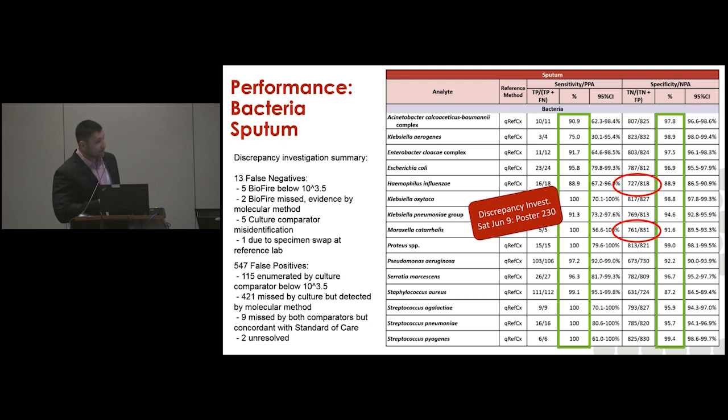So here's another poster you might want to look at. On Saturday, poster 230 is our R&D team put together a really comprehensive poster explaining how we did all of our discrepancy analysis. That's both for these bacterial targets and the viruses that I presented previously.